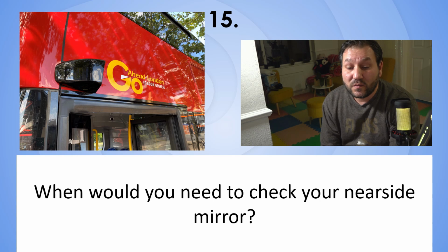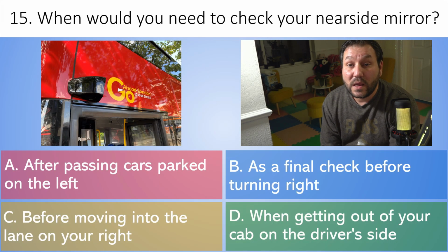15. When would you need to check your near side mirror? A. After passing cars parked on the left. B. As a final check before turning right. C. Before moving into the lane on your right. Or D. When getting out of your cab on the driver's side.